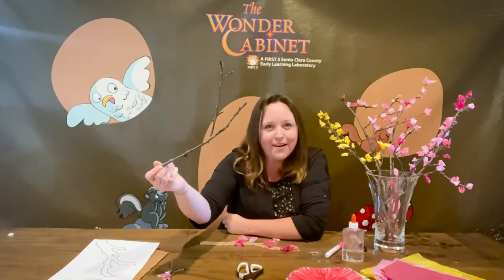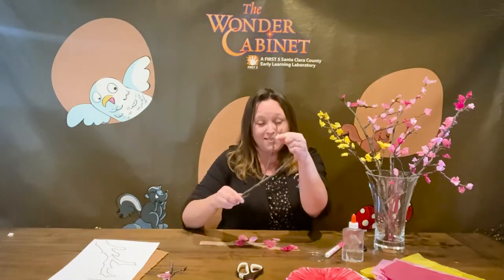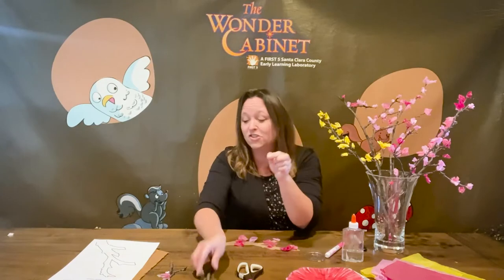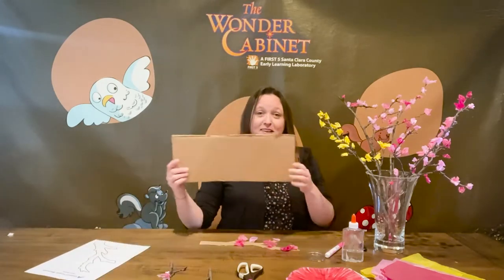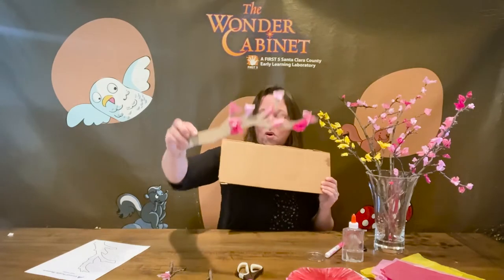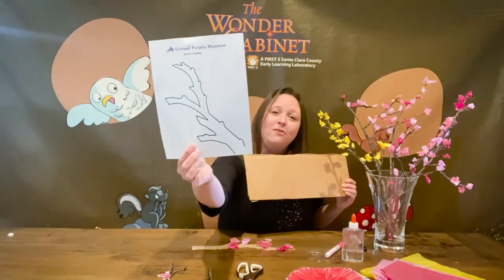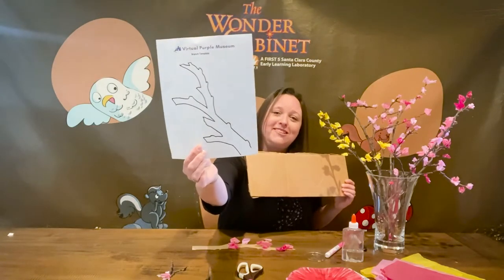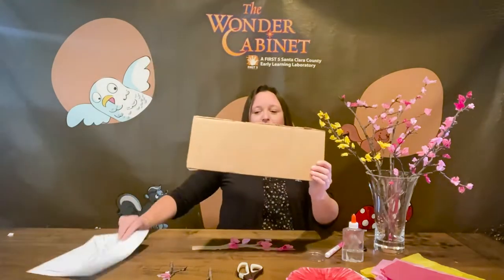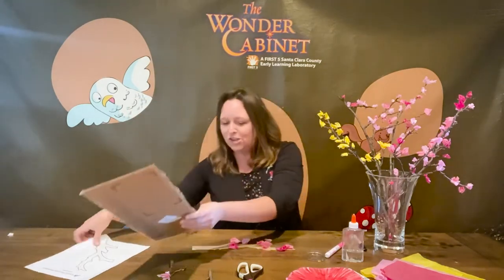If you cannot find a branch, or if you have a very young child who might have a harder time sticking the blossoms onto such a thin branch, you can also use a piece of cardboard to make a branch. On our website, you can download our branch template from our activity sheet, and you can use this as a template to cut out and trace onto a piece of cardboard and cut this out. That's another option you can use.